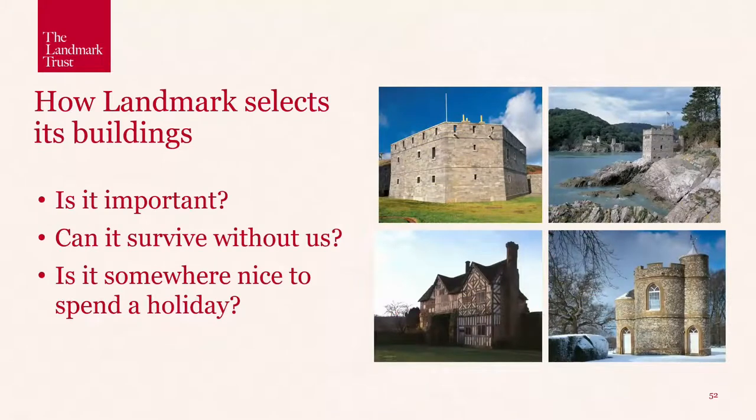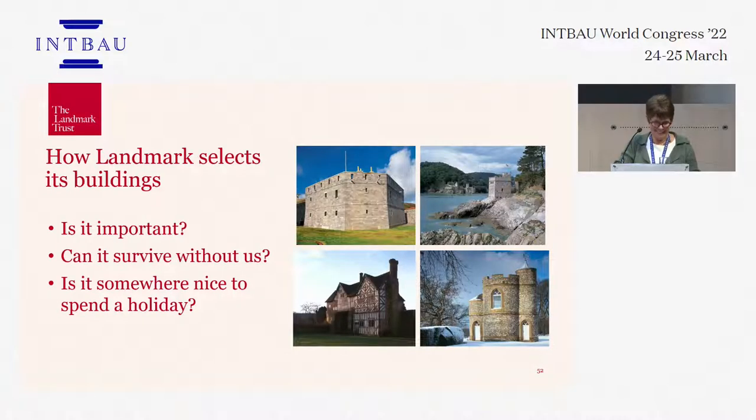Now, enough word-only slides. The best way to give you a sense of our buildings is through images. So from now on, my slides will all feature examples of our restorations. You'll see that it's the widest possible range of building types: forts, cottages, castles, banqueting houses. In short, all of human history in Britain is here.